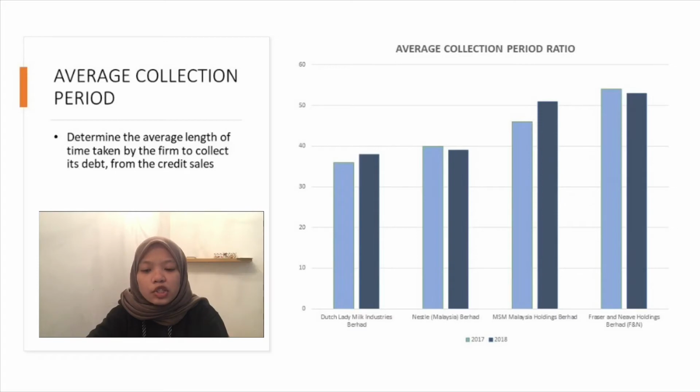Meanwhile, MSM Malaysia Berhad and FNN Berhad show a higher average collection period from 2017 to 2018, which indicates that the company has a bad collection period, and it also indicates a low cash balance. They should increase their sales, otherwise they should not increase receivables because it cuts the cash balance.